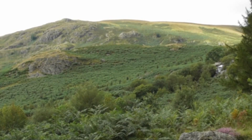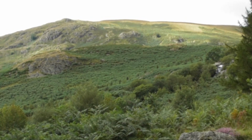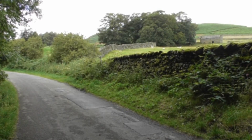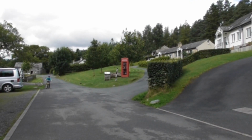Today we're in the Lake District, a place called Haweswater. We're going to walk up to Bampton Common and make it around. So we're parked at the side of the road, heading forward and turning left now, along the tarmac road for a short way. We're heading towards Haweswater Lake now.